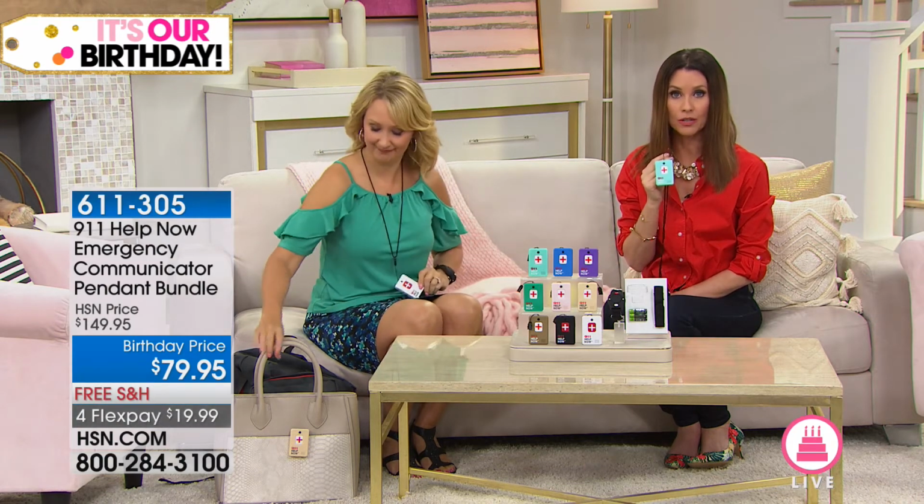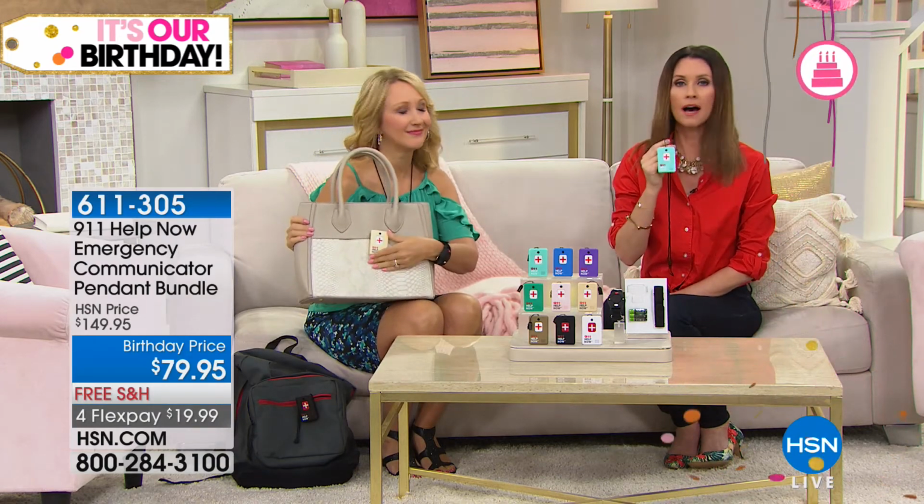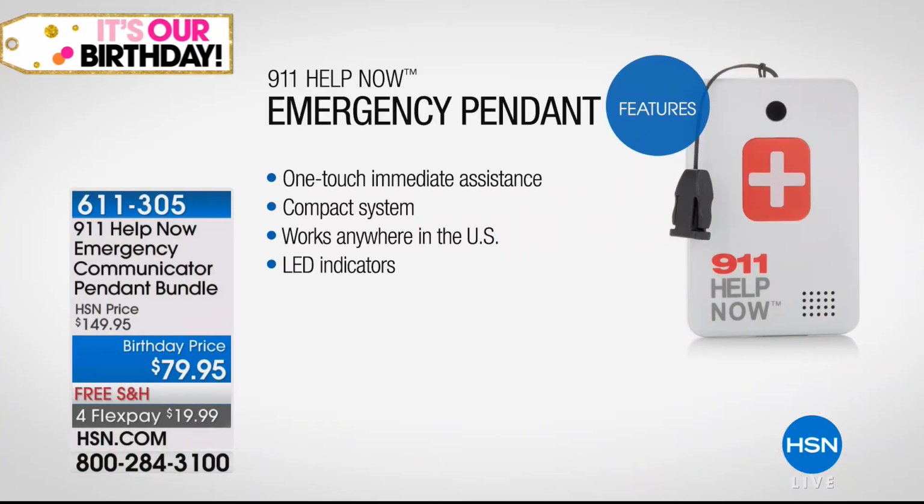And as you were talking about maybe purchasing more than one for other people in your life, or just to be able to have one consistently in your car, or in an RV, or maybe just by your bedside, today you're saving $70 off. So you're not only getting the $150 pendant, you're also getting a $30 personal alarm, and we'll show you how important that is as well. But at this price and at $20 on Flex, you'll have this paid off and you will own it. No monthly fees whatsoever to be instantly connected to 911 in a two-way talk.